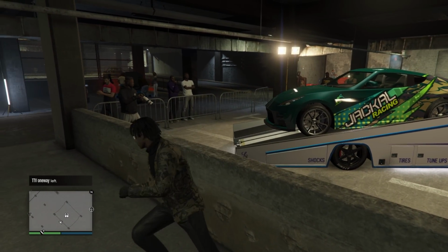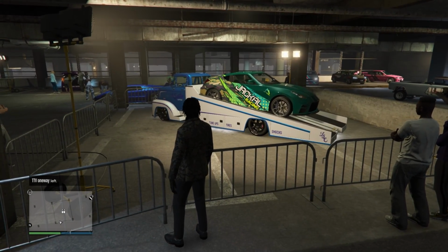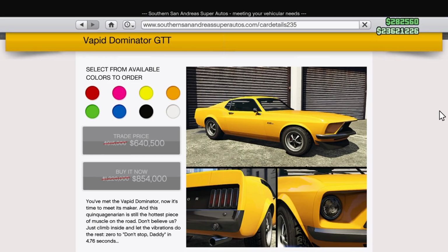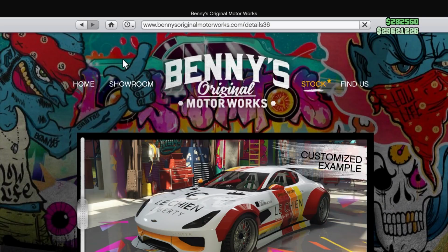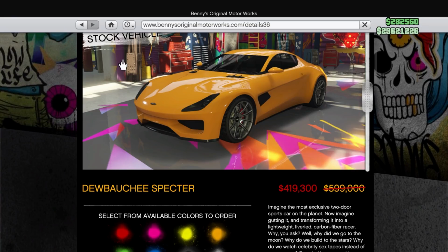So that will bring us into this week's discounts. We have 30% off the Vapid Dominator GTT, as well as probably my favorite sale of the week, which is the Pegasus Tesseract for $1.6 million. And then if we head on over to Benny's Auto Shop, we'll actually get the Spectre for $419,000, which was a pretty good deal at 30% off.